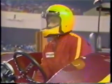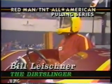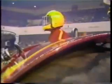Bill Leischner and the DIRTSLINGER on the starting line. And this is one good running tractor. Our last tractor should be Eddie Govro. We know they're outside trying to get Headley running. We'll see if Headley's going to make it or not. They're outside working on the Betty's Headache tractor right now, trying to get a new fuel tank on board so he can come on back.